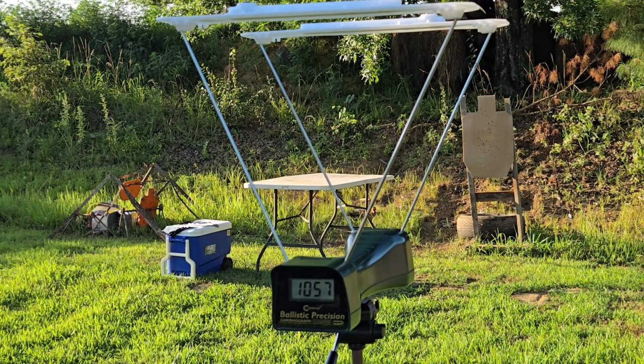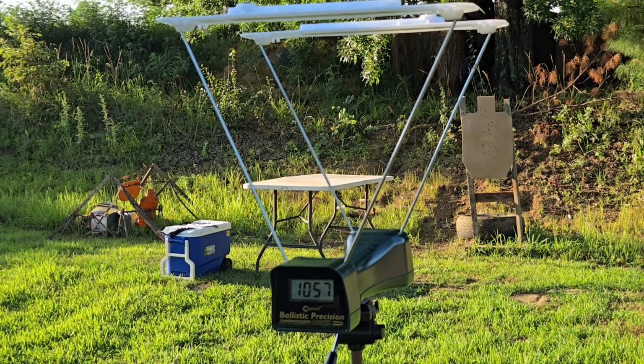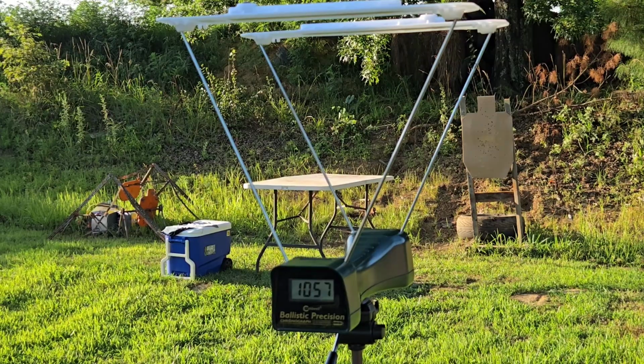Now, that Barnaul is putting down some good velocity. That's about 100 feet per second more than the Hornady, and 100 feet per second more than what they claimed on the box, so that's a win. Now I'm gonna go down here, get this gel set up, meet you back here.